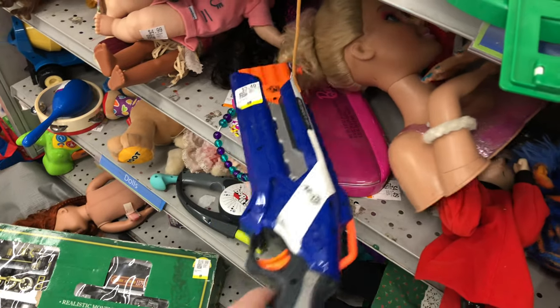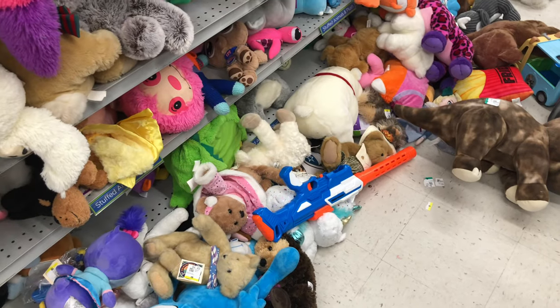It doesn't have its priming handle. But hey, $349. There we go. Now we're back at the 349s. Yeah, this thing has definitely seen better days. We'll just stick it back up there, though.